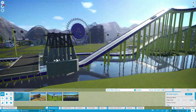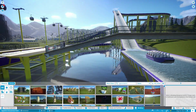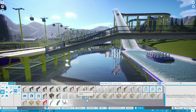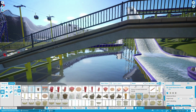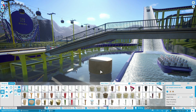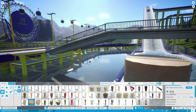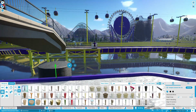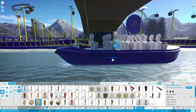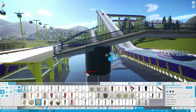I wanted to create a sort of bridge here with this, and I did play around with some different bridges from the workshop. Didn't find one that I really felt fit, and so decided to try to customize my own here. I really didn't have in mind exactly what I wanted. I wanted something that somewhat made this area feel a bit claustrophobic as you're going through, and also might funnel some of the water back onto the riders on the boat as they're going through the area.